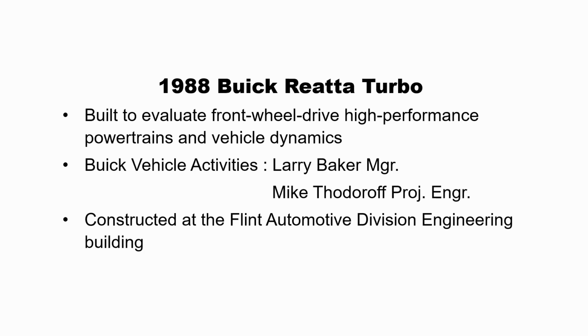The whole purpose of the Reatta Turbo was built to evaluate front wheel drive high performance powertrains and the vehicle dynamics, the handling of the car. Of course, Larry Baker was the manager, and they had nobody else to assign it, so I said I'd take it. And the whole thing, like the Riviera, was built at the old Buick engineering building by the guys there. And I'll go into some of the details now.